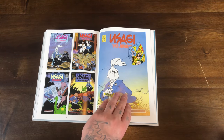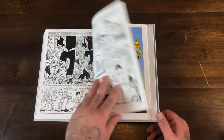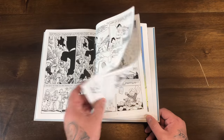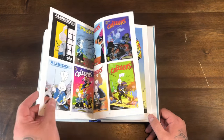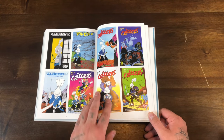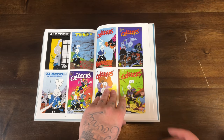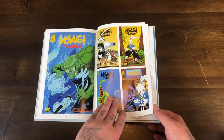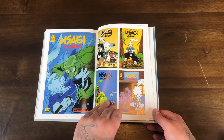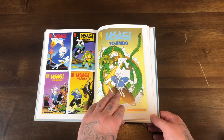Here's the cover gallery. I forget what the name of the book is where he first appeared. I remember key collectors would get it. I feel like it's something with an A. Is he going to show us here? Yeah, Albedo number 2. That's his first appearance. The turtles.